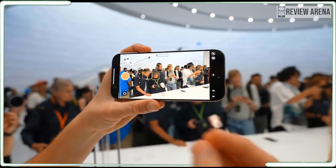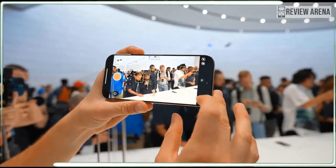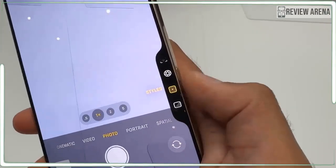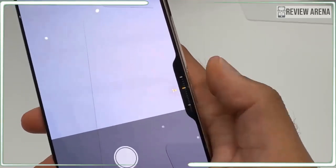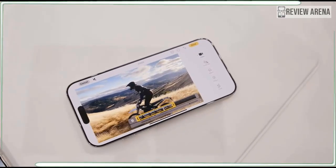Finally, there's the look of this phone. As I mentioned above, I got to touch the titanium black. It is a gorgeous device and I really can't understand why you would want any other color. But if you are so inclined, it's available in white, natural and new desert titanium.